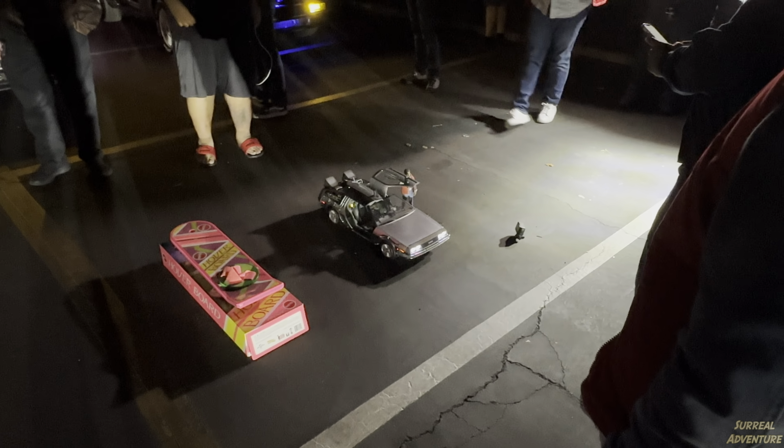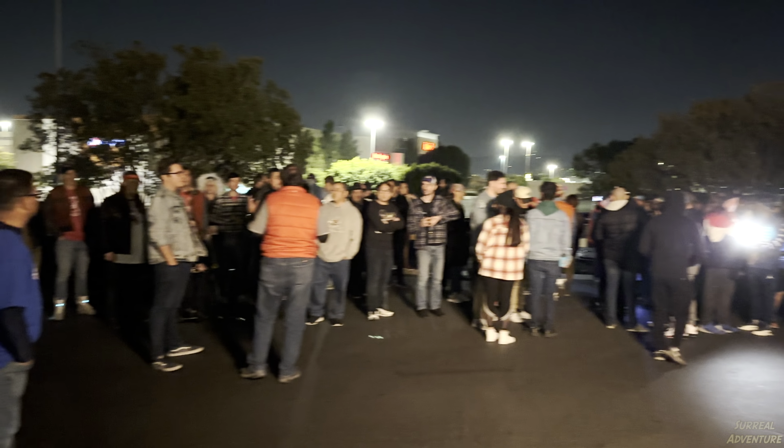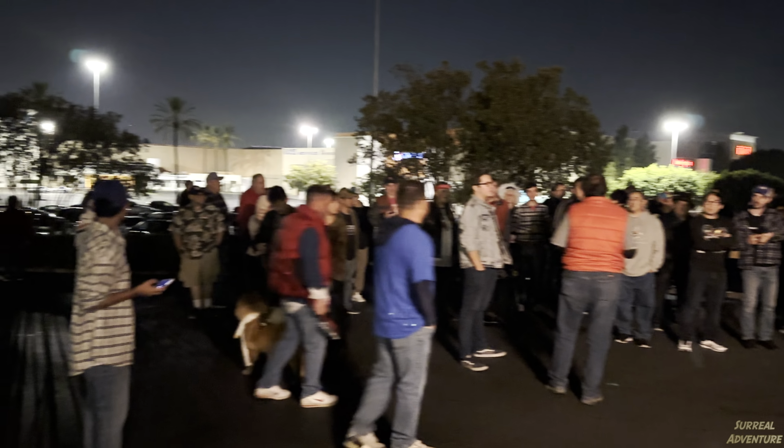A lot of people don't know, hey, if you're in Southern California, this is the place to be at 1:15 a.m. October 26th every single year. So if you're a Back to the Future fan, feel free to come by. We always take a group photo at the end of the evening. This year our turnout has swelled, and we've got like 3 to 5 times as many people who showed up. So hopefully we'll be able to fit as many of them into the photo as possible.